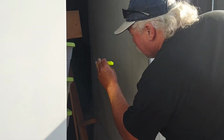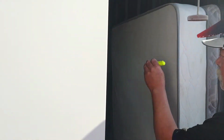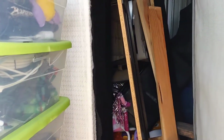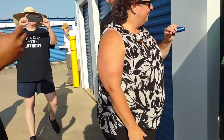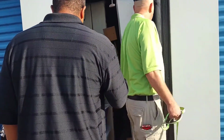Unit number one here. Remember, when you're looking in a storage unit, you want to spot things that are going to make you profit right away. So be looking here to see what do you see that will make you money right away. Stay away from crusty plush, though. All right, nice little unit right here.